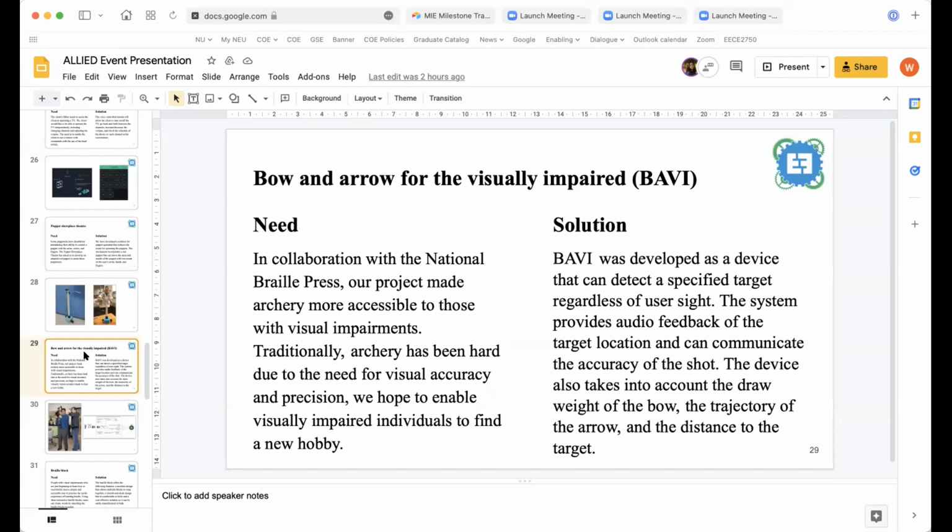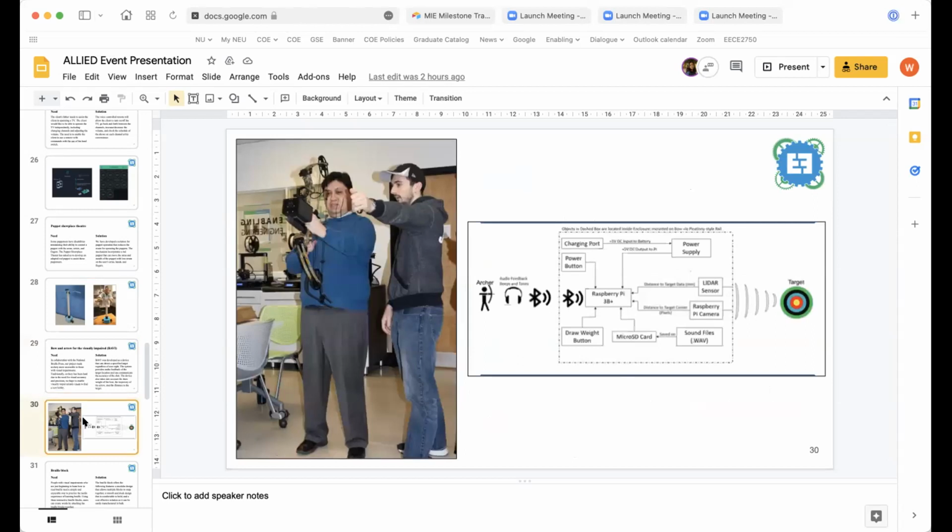We built a bow and arrow aiming system for a blind individual. You may wonder if we had somebody who's actually interested. Yes, we actually had a group of blind people who wanted to be able to aim. I want to do this. There we go. How can I get one? Yep, it actually worked. I'll show you.